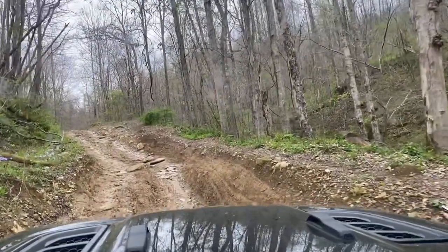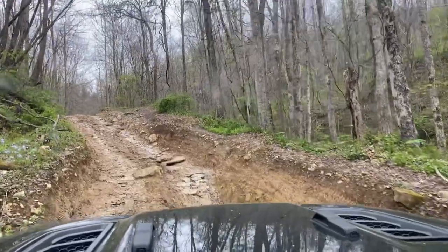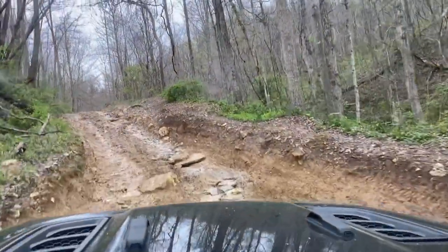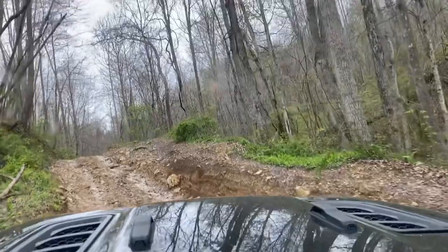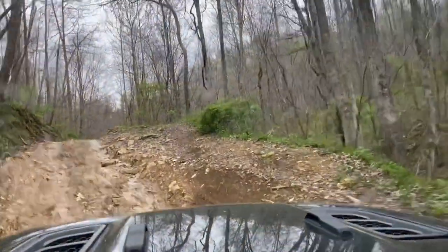All right guys, we jump right back into a muddy, off camber, rocky section.